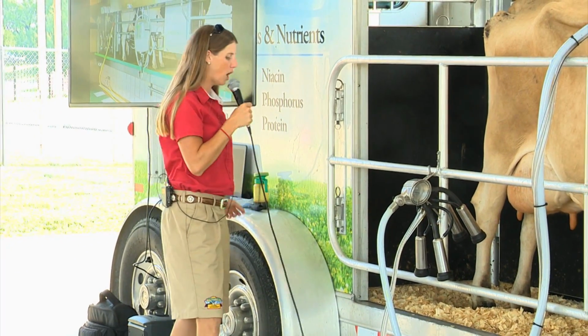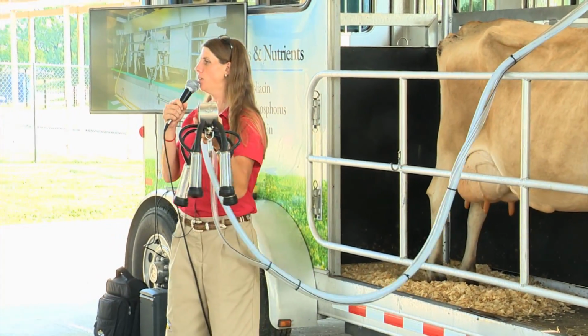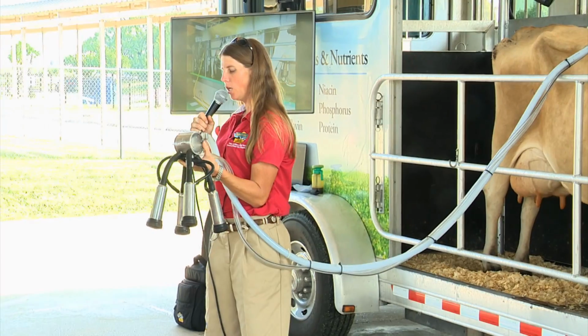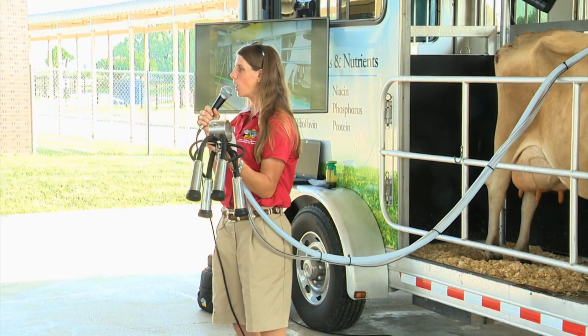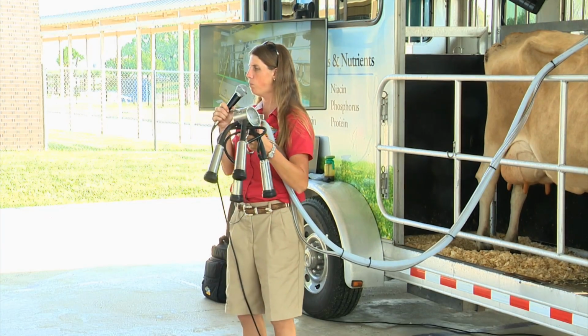It would take me a good while to do that. So we're going to milk her by machine. We can milk her out in about 7 minutes with this machine. This is a milk claw. We call it a claw because when we hang it upside down, it looks like it's going to pick something up. It's going to pick up milk.